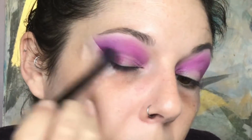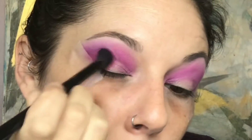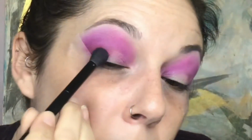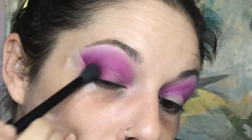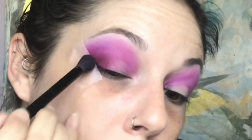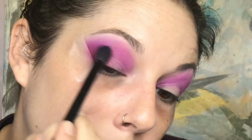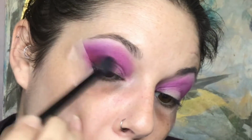It's like a magenta-y type maroon, but just to have something in our outer corner. Just want to build that color up in the outer corner. But I'm going to wipe my brush off because I'm going to be careful not to blend it too far and lose all our purple.